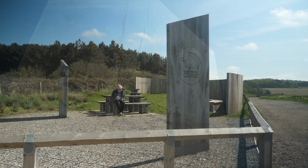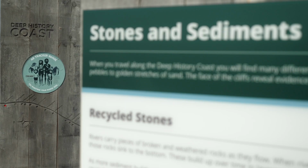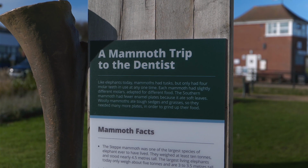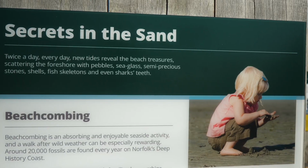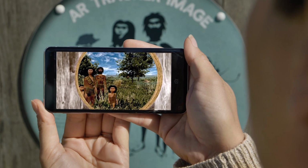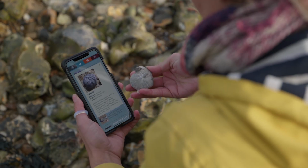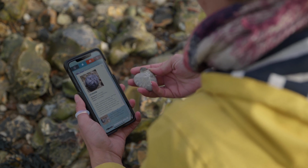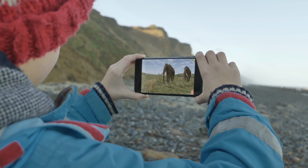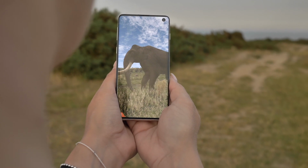And there are plenty of ways to explore and enjoy the Deep History Coast. Walk the Discovery Trail and stop off at the 11 discovery points. Each point gives information about the amazing animals that used to live there. There's a Deep History Coast app that you can download on your phone. You can use the app at each discovery point, and you can use it to help identify fossils whilst you're on the beach. There are also some great games and wonderful augmented reality to transport you right back in time and walk amongst the mammoths.